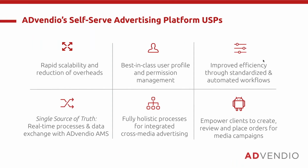The unique piece of Advendio is that it's a single source of truth. It's one system for both your direct sales and self-service sales. It's not like you have one system, Advendio, for your orders and inventory management, and then another one for self-service, and they're not communicating with each other. It's one system, so you have a complete holistic view of your entire sales process. And since it's the same system, you don't have to learn any new processes. You do the exact same thing that you're already doing for user profiles, permissions, workflows, etc., since it's the same system and built on Salesforce.